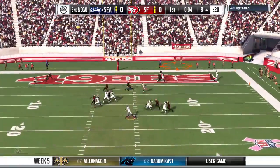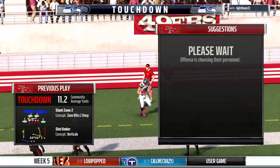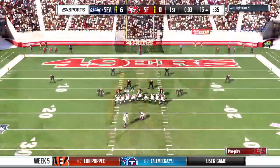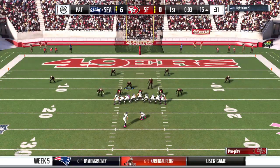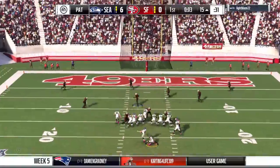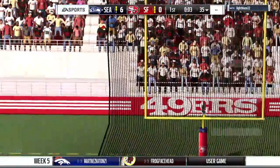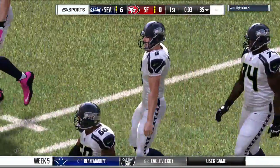From the shotgun, he'll look to throw. End zone caught. Touchdown, Seattle. Jimmy Graham, his first touchdown on the year. And the Seahawks take the ball down the field and score on the opening drive. And his kick is no good. An inauspicious start here kicking-wise as this one stays a 6-0 game.